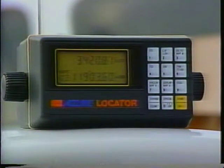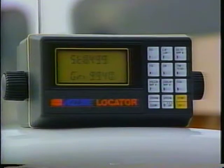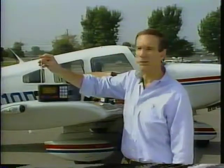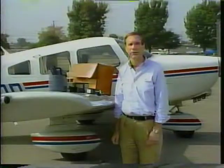Now, once the last digit of the longitude is entered, the machine is ready for any other task. Now, there's no enter key, and most operations end with the entry itself. And believe it or not, there's even a flight plan mode that allows you to chain 40 of the 99 waypoints together into a flight plan for automatic tracking by the Azure Locator.